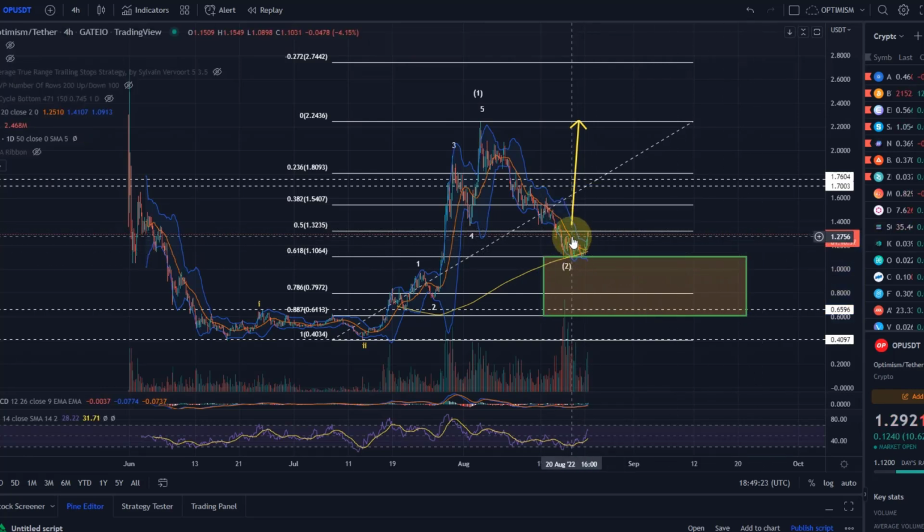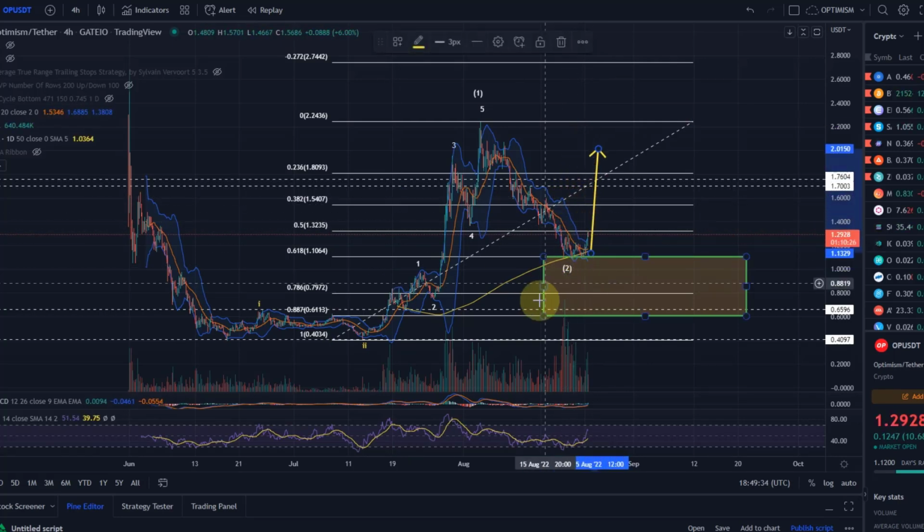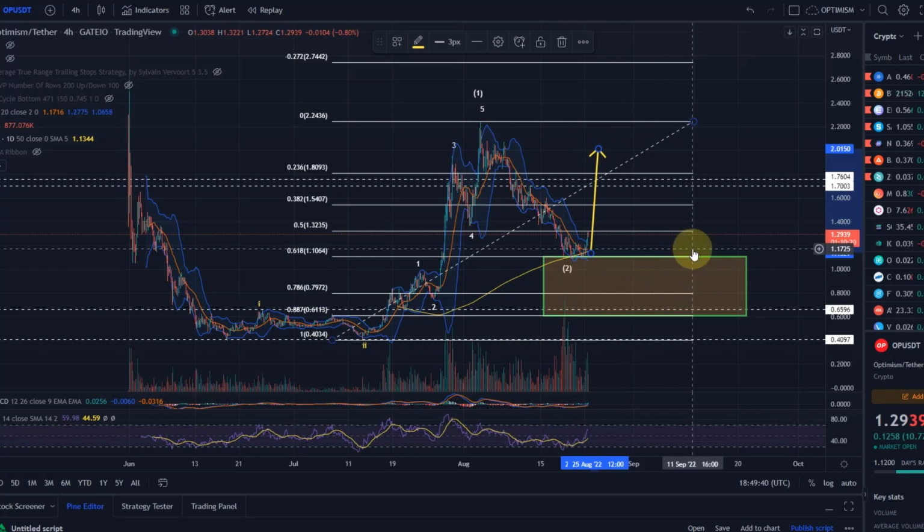So anybody who maybe put a buy order in at the upper boundary of this target area for the wave 2, congratulations, because as this arrow suggested, we were expecting a recovery here to the upside, also because we could see already a bullish divergence on the chart.